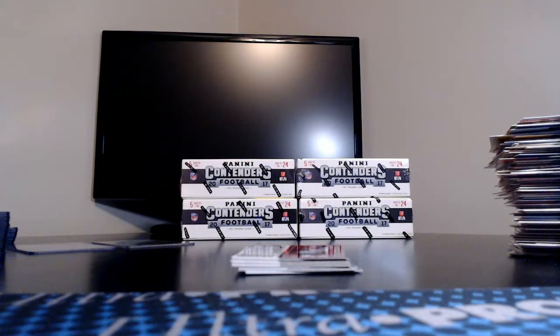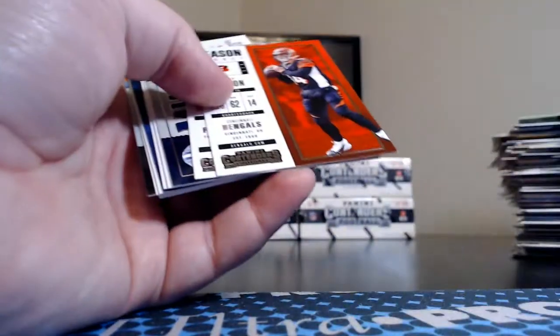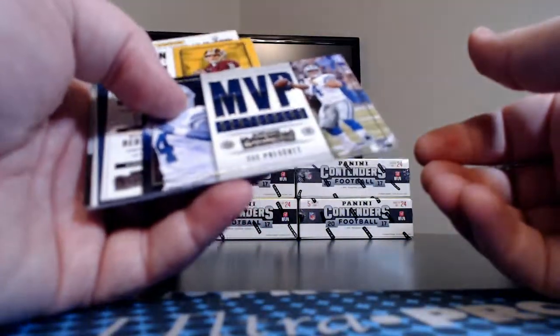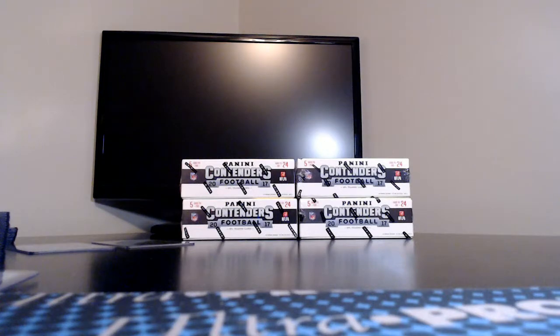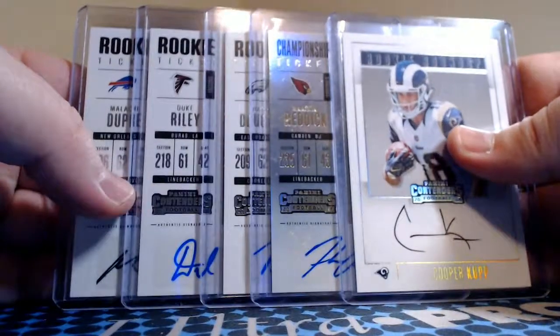A couple of people disappointed because they didn't pop in the first two. The Rams have a pretty healthy checklist. All those college records that guy has. Pretty much him and Randy Moss. Some of them. Dak Prescott, MVP contender. And Mike Evans, MVP contender. So we did have five autographs there.